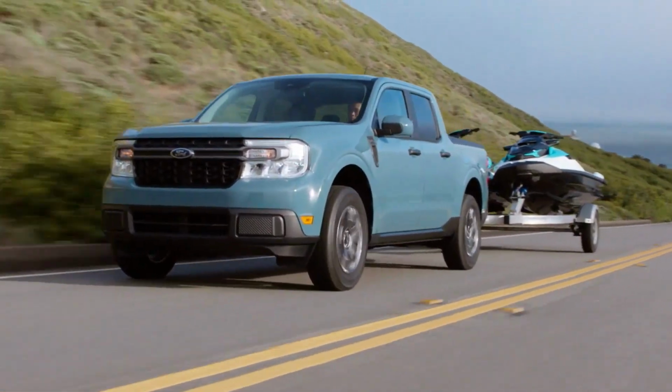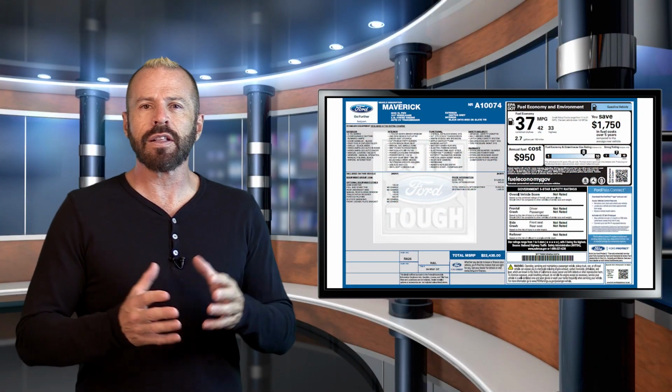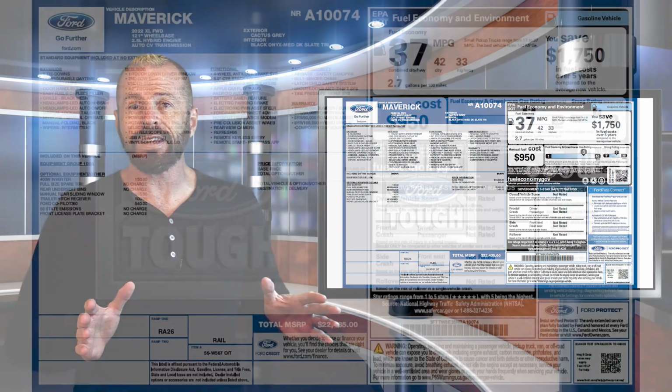I know I am. So 42 MPG city is a very good number, even for most hybrid cars, but for a pickup truck, if it actually delivers on that, it ought to be pretty good. So there is that, and that's a big deal.